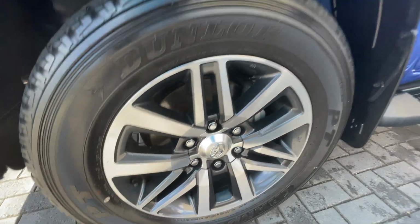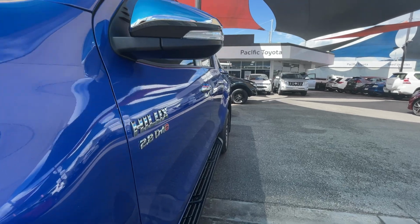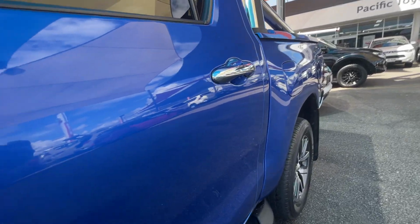No gutter rash on the rims or any scoring. I'll give you a look down the side of the panel as well. It's often a good way to spot any dents or any scratches. Again, not real much to offer. I can see a little bit here. So tiny. That's something we could definitely brush. Oh, do you know what? Actually, I think that's on top of the paint as well. That's coming off. Just needs a bit of a clean. Not much to report there whatsoever.